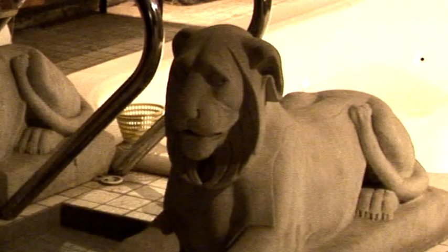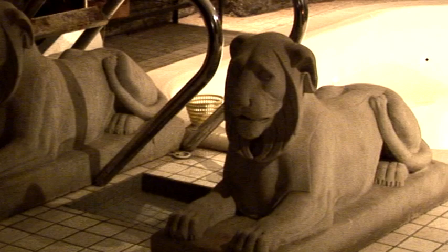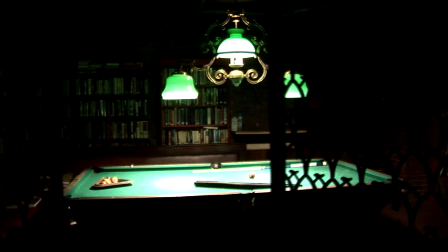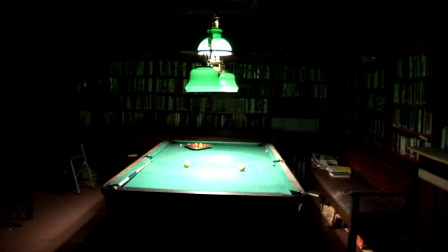The lions I brought in, they come in. They're Italian lions. They're Art Deco lions. They look rough like they're concrete, but that's because they were left outside. If you polish them again, they come out beautiful marble. I got those two pool tables secondhand from a German club in Yorkville. Those pool tables are from the 1880s. So they're very old. I got one that is a billiard table, 5x9, and the other one is a regular pool table, 4x8.